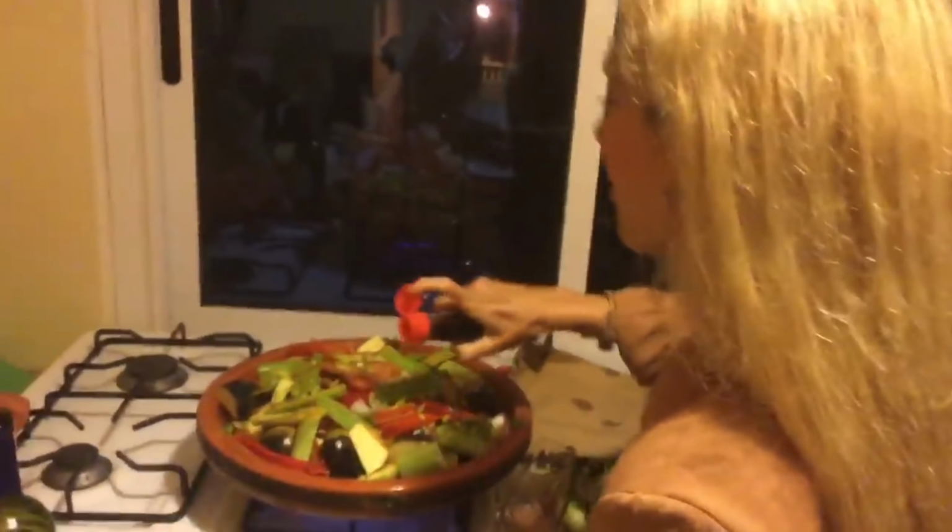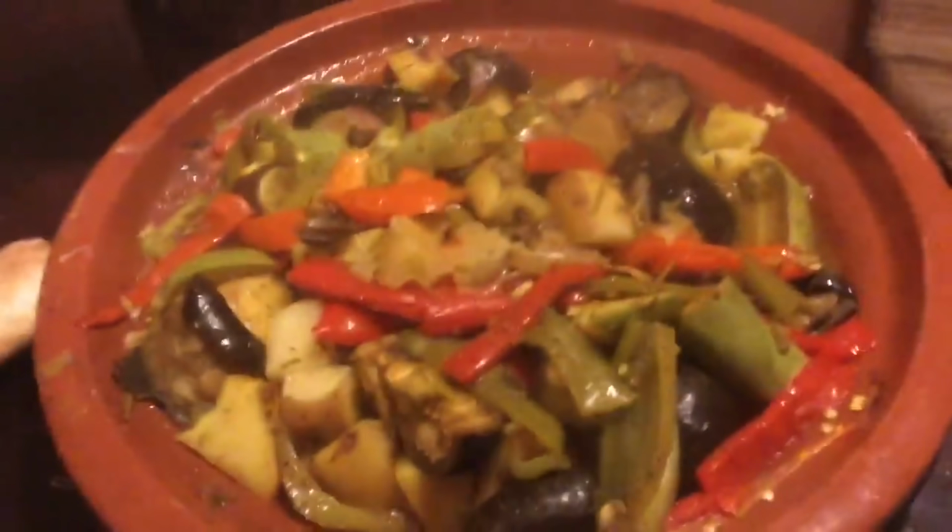Yeah. I'm going to add some soy sauce. Soy sauce in the tajine. Yes. Wow, this is getting weird now. Voilà. Oh. Can you smell it? Oh yeah, we can smell it.